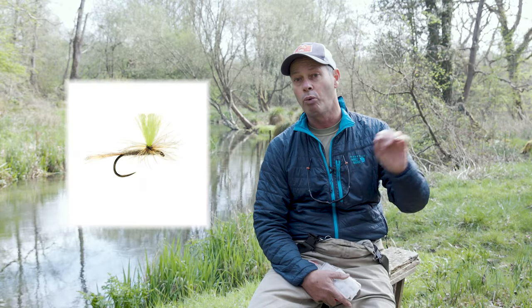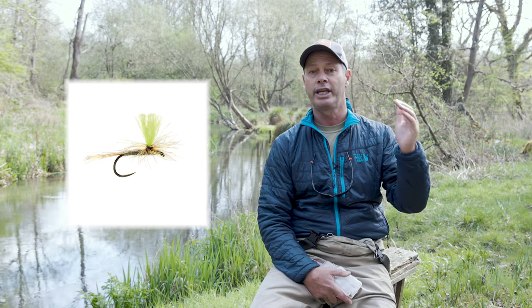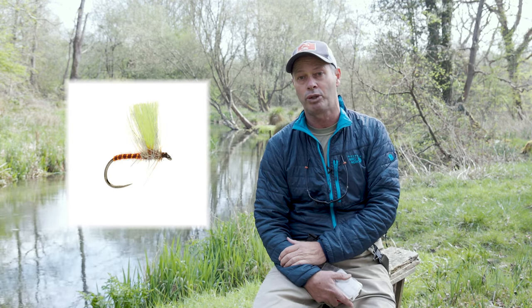So I've included in the fly range two of my favourites, the high-vis duster, the paraduster. Obviously it's got a wing that's very visible, so it can be seen at low light levels. And then we've got essentially the spinner of the same ilk with a very visible, fluorescent wing. We're able to see that, and they're absolutely crucial for the summertime fishing.